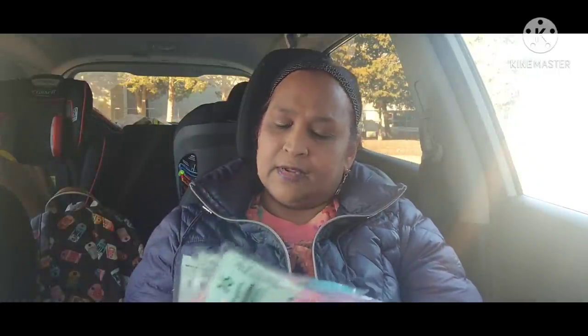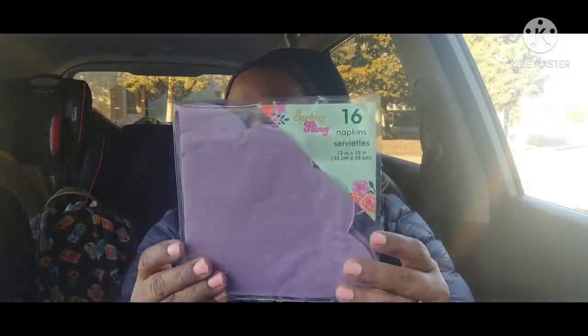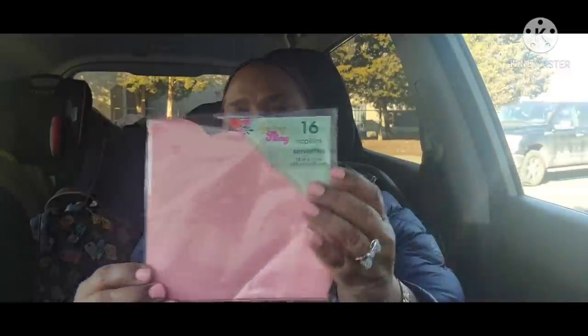And then, as if that wasn't enough, in the spring fling, I got napkins. I got this one, and look at the shape of them. They're shaped like flowers. I got this one, and there's 16 napkins. They say spring fling. Then I also got the pink ones, and they're shaped like flowers. Look at the back of it. So those are what I got. It's four of them I have.